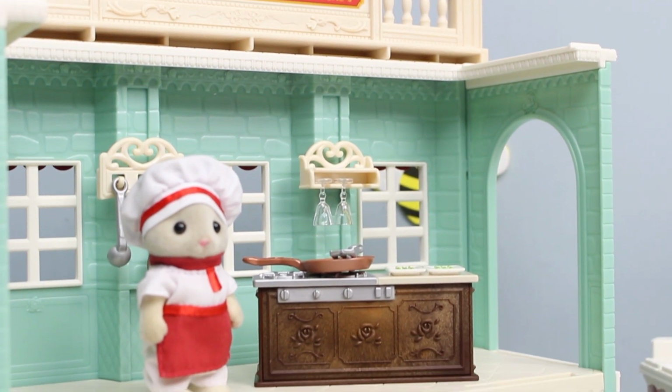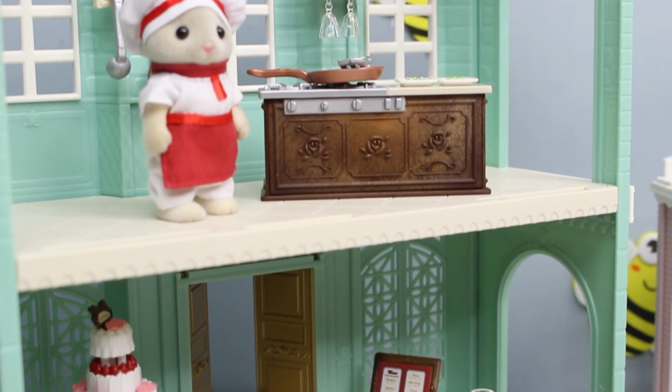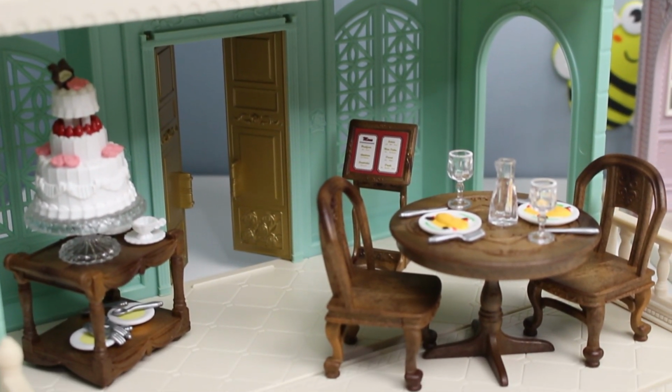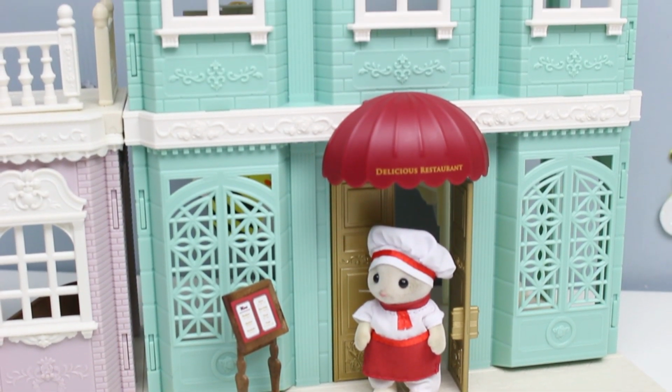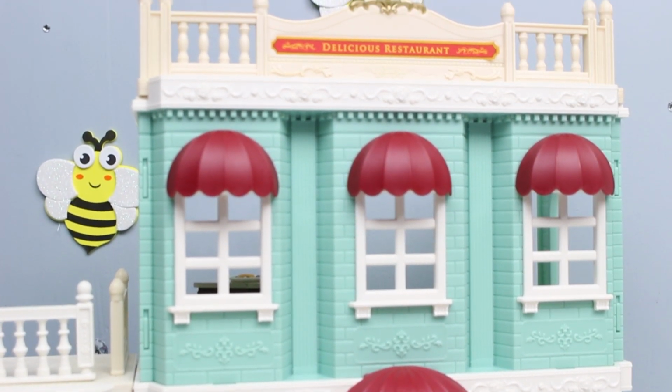They've literally been around for like 35 years, and the quality is just as good now, if not better, than it was before. That's a big deal considering everything else always goes downhill. For example, LOLs. They started out really, really great, and over time, as they grew in popularity, they've been pumping them out so much, they've gone downhill. And I'm very happy to say that that's not the case with the Calico Critters. There's a reason that they're still around.